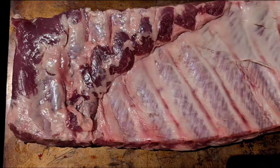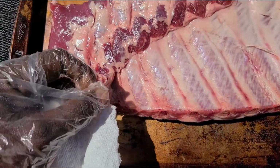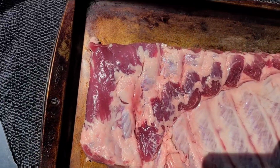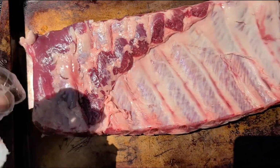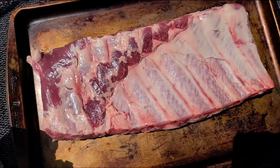So I'm gonna get rid of that little bit of membrane that's left on there, and other than that, I'll take off some of these loose little strands of fat where they can cut from the little flap or whatever. And I'm leaving them just as is. We're gonna season this baby up heavy, respectfully heavy on both sides. And that's it. I'll bring you back.